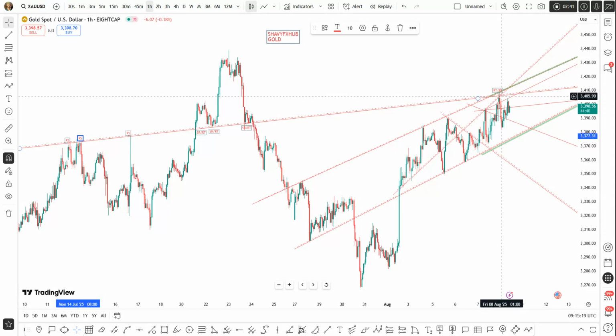I put everything into perspective. And when price came here, it reacted exactly within my zone, 404, 411. And you have seen the market drop significantly into 3,384, guaranteeing you over 200 pips on a single free idea. No penny was paid, a single free idea.